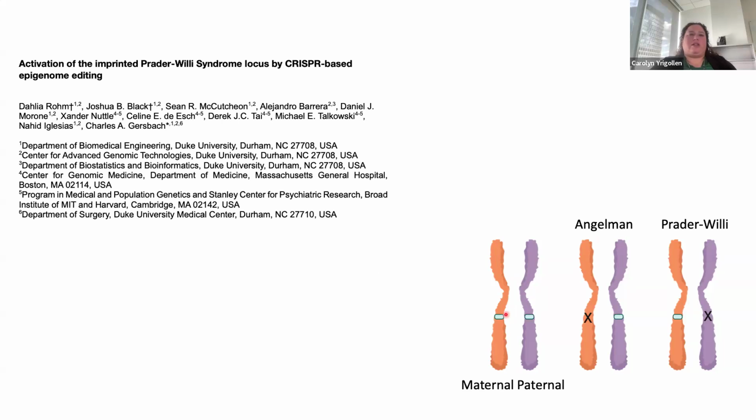So even though the genes are very close together, only some of the genes are turned on in chromosomes that were inherited from the mother, and other genes are turned on in the chromosomes that were inherited from the father. And that means that if you have a mutation in, for example, your maternal chromosome, the genes that are disrupted by that mutation are not going to be compensated for by expression of the paternal chromosome, because those genes are silenced on the paternal chromosome. And the opposite is true for Prader-Willi syndrome. So mutations on the paternal chromosome are not going to be compensated even though you have a fully functional copy of the gene on the maternal chromosome.